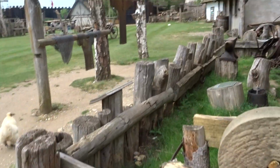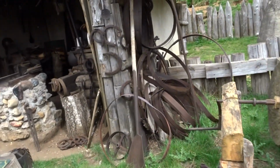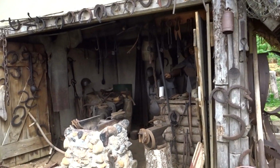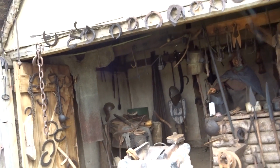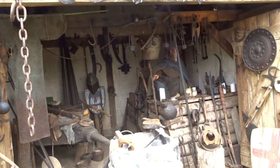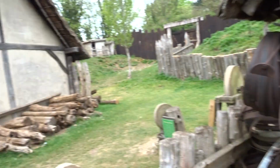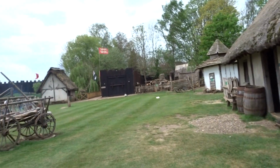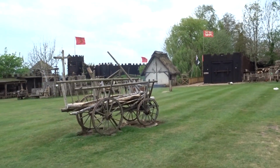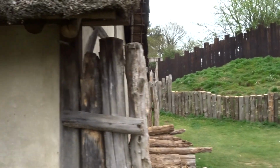Oh, this must be a cooper or something, barrel maker. Or blacksmith. I don't think blacksmiths used to make everything. They used to have different people for different specific things. There's a secondary gate back there.